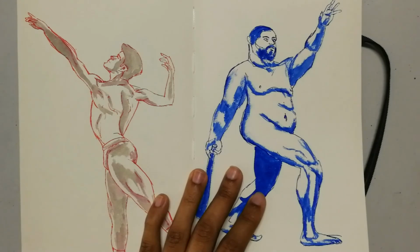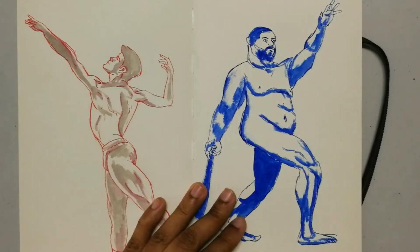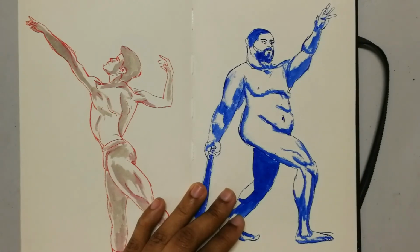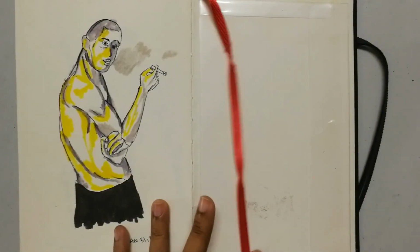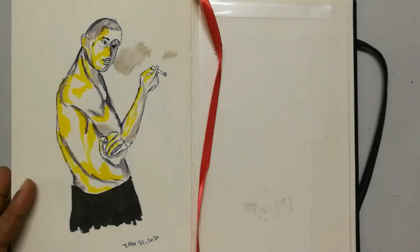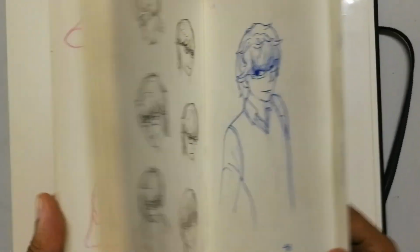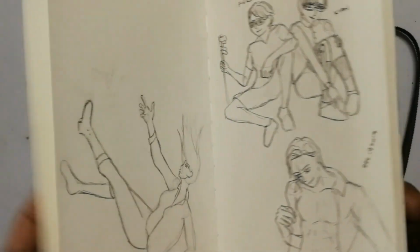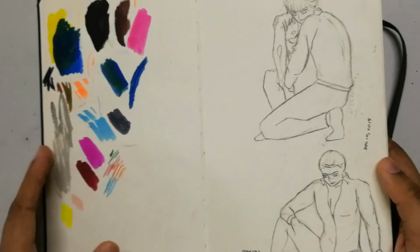I really wanted to end this sketchbook on a high note, but yeah, I didn't. This was a fail. I don't like this. There's so many other good drawings, why did this one have to be the last one? Anyway, I can say that I made a lot of progress, especially with bodies. In this sketchbook, I do like a lot of the drawings in it.